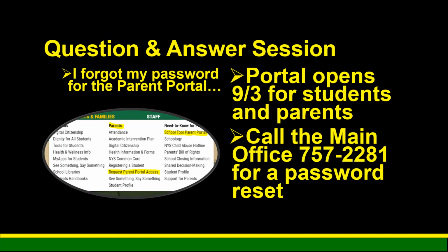If on September 3rd, you are not able to access the School Tool portal, you may call the main office and we can do a password reset for you, or we can try to troubleshoot the issue.